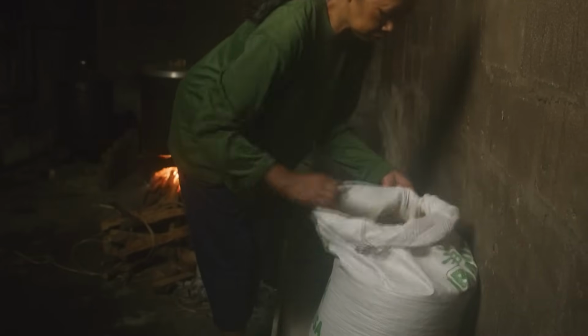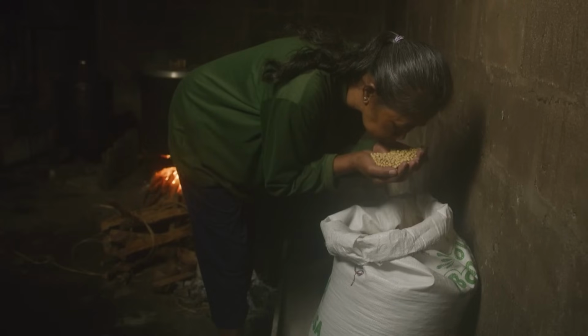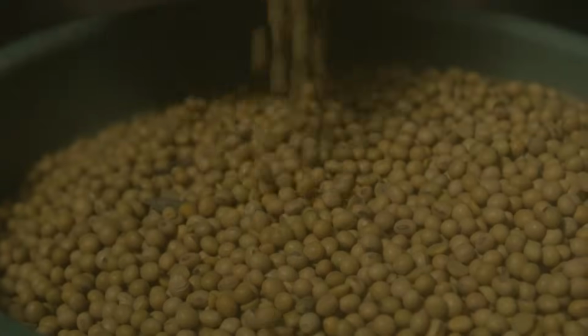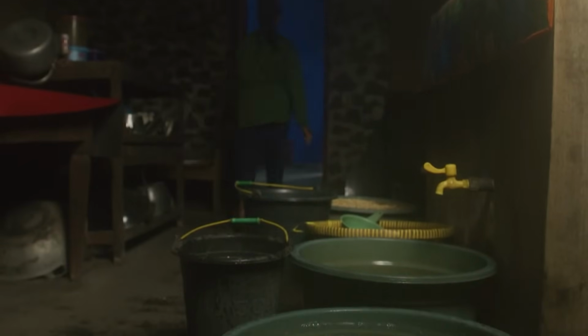At 3 in the afternoon, Mrs. Sokyam gets to work. She processes 25 kilograms of soybeans daily, churning out up to 1,000 pieces. Just prepping the beans for fermentation takes 3 days, keeping to how it's been done traditionally. There are some 81,000 small-scale tempe makers who produce a whopping 2.4 million tons of tempeh a year.